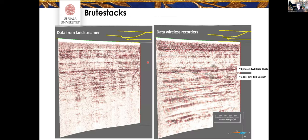Let's look at the brute stacks from the pilot work. So Stanlille again, that's the streamer alone. And that's the wireless, a brute stack processed the same way. You can see the wirelesses are seeing deeper structures. So that's the base of the chalk group again. Very, very good marker. So you will not miss that one.